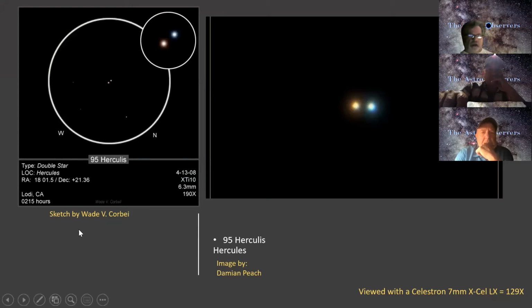So here I have on this side a sketch taken with a 10-inch Dob at 190 power. And over here, from Damian Peach, who's very well known for taking some of the most beautiful planetary images, is a photo of it, and you can actually see the color. And in the telescope here, I used a 7mm, which is 129 magnification, and it was really beautiful.